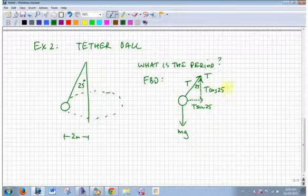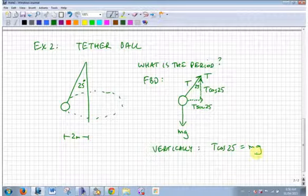So like I said, it's not really possible, but we're assuming this ball, when it goes around its motion, does it move up or down? No, which means that this force up has got to be equal to the force down. This is the component of tension up, okay? So vertically, T cos 25 has got to be equal to mg. That's the only two arrows we have in the vertical direction.